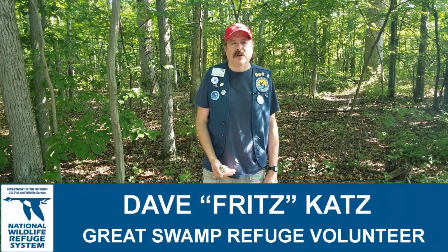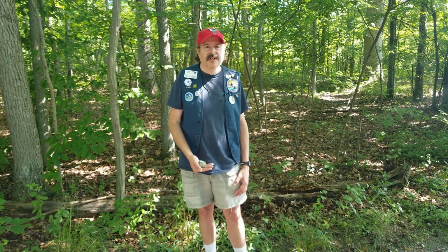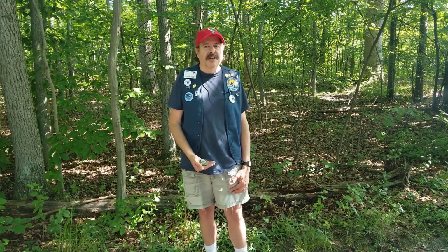There are a great variety of birds that visit the Great Swamp during migration, and one of the smallest and most interesting is the ruby-throated hummingbird. The ruby-throated hummingbird spends the winter in Central America as far south as Panama, and then comes north, often flying 500 miles across the Gulf of Mexico in one flight to reach areas on the East Coast, including the Great Swamp. We're very fortunate to have a number of breeding hummingbirds at the Great Swamp.